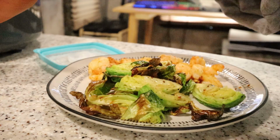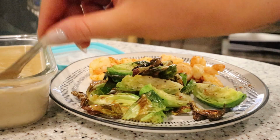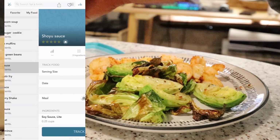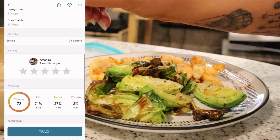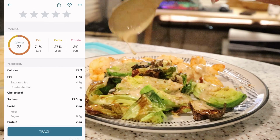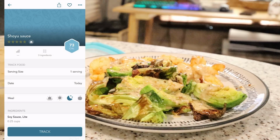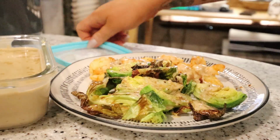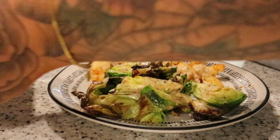And then this is the Kona sauce. It made so much. I made a really big batch, and I just added it all up in the recipe builder. I'll show you guys that. It made 24 servings, and 2 tablespoons is a serving, which I think is plenty, as you can see. Joey might disagree. He might want like 5 of these things because it's so good. This is the best sauce ever. Oh my gosh. Seriously, it's so good.